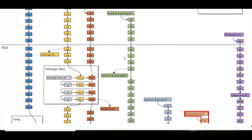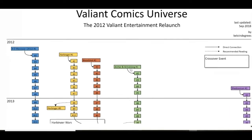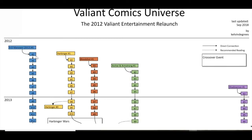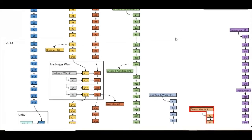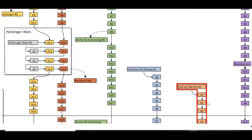If we go here, what we have is the 2012 Valiant relaunch, and everything here, X-O Manowar, Harbinger, Bloodshot, Archer and Armstrong and Shadowman have all been collected. So it's only when we get to 2013 that we have the first stuff that hasn't been collected.